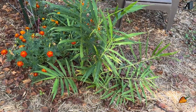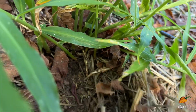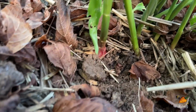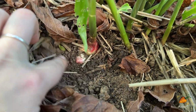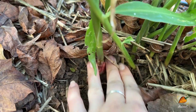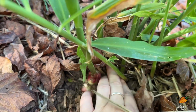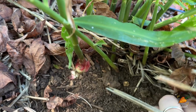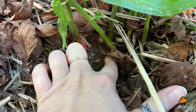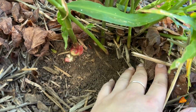Here is a ginger near the front. Let's see what we can see down here. So this is the top of a rhizome. You can see it's making more little buds down there, even right now. Other stuff is a little deeper. There's another one I'm starting to uncover right there. This looks like this will probably be a pretty good harvest.